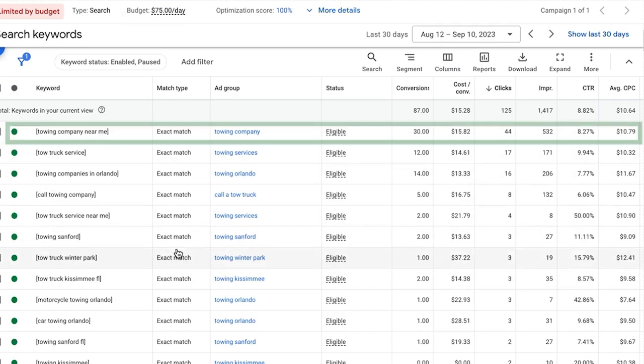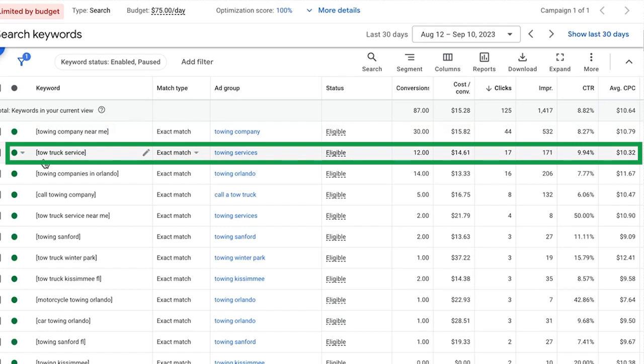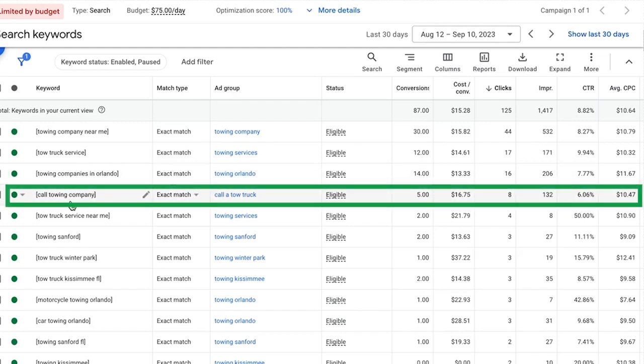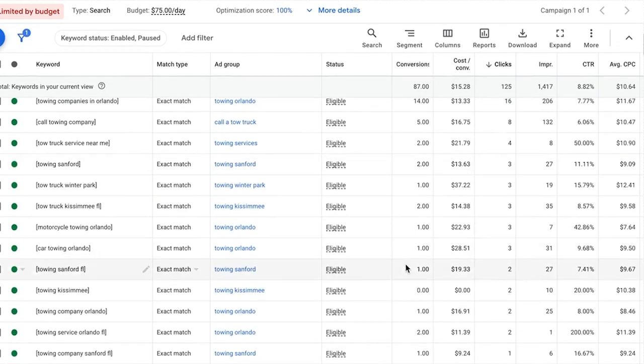So biggest keywords, right? 30 phone calls driven from towing company near me. Like, do you think that you could close somebody who calls you on the side of the road and searches Google for a towing company near them into a deal for your company? That's how high quality these calls are. Tow truck service, towing companies in Orlando. That drove 14 phone calls. Call towing company, 5 phone calls. Tow truck service near me, 2 phone calls, and on, and they just keep going.